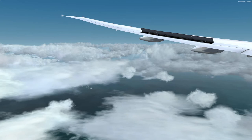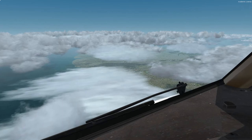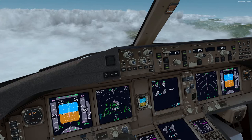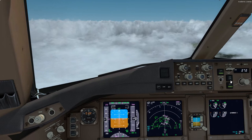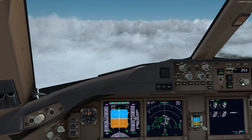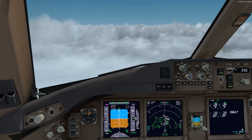Descent level 110. EVA 030, descend, contact approach control 119.5. Descent 5000, 119.5, EVA 030. Hello, London, descending to flight level 200, heading 150. 150, 150. Okay, down to level 50. EVA 030 with you, passing 10,000 for 5,000. EVA 030, expect ILS approach runway 23 right, transition AUG, Uniform Romeo.